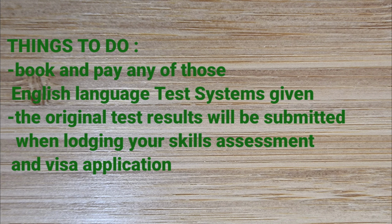So what you need to do is to book and pay for any of those English language tests, and the original test results will be submitted when lodging your skills assessment and visa application.